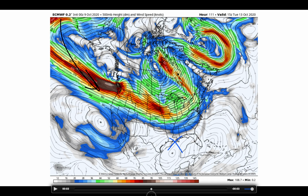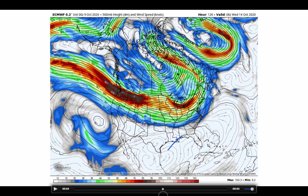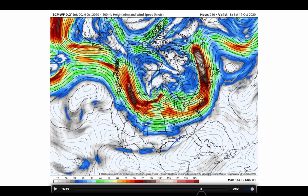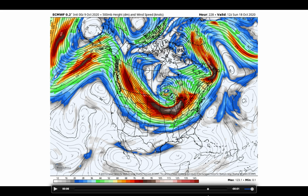And then as we get going through next week, that's when we just see these waves. Here's a second one coming around the backside. Here comes the third one right here. This is a pretty potent wave making its way in as we get into Wednesday night and Thursday. And then another one coming around right there as we get into Saturday and Sunday of next week. So this appears to be where we're headed.